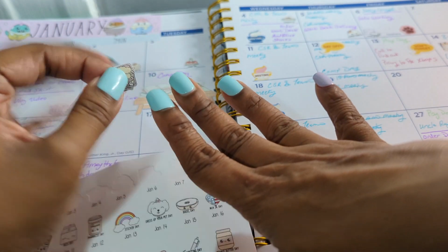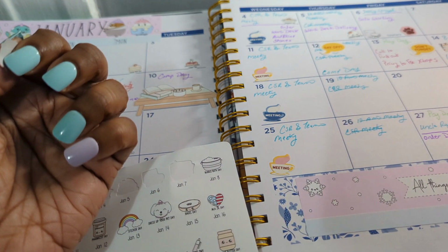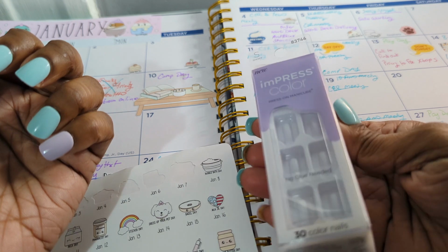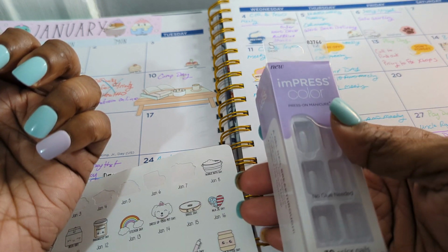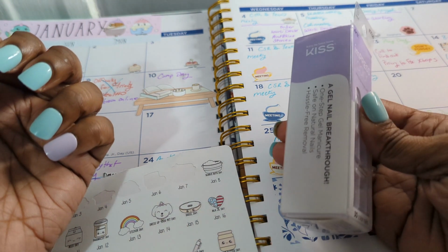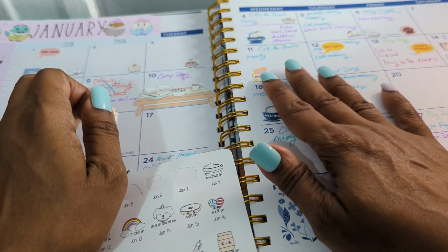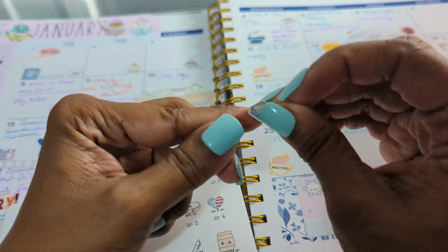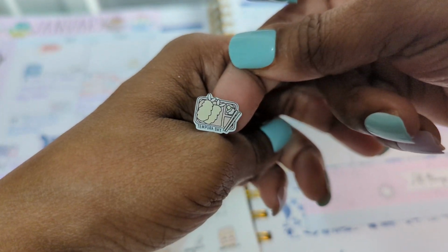Alright. Anyways, wondering where my nails are from. They are Kiss. Is it Kiss? Let me see. Hold on. Impress color. I got a purple and I got a mint. And they are by Impress Kiss. They are supposed to be like a gel. When I go to get my nails done, if I actually do get my nails done, it's always gel because I'm allergic to acrylic. Who would have thought? But it is Tempura Day.